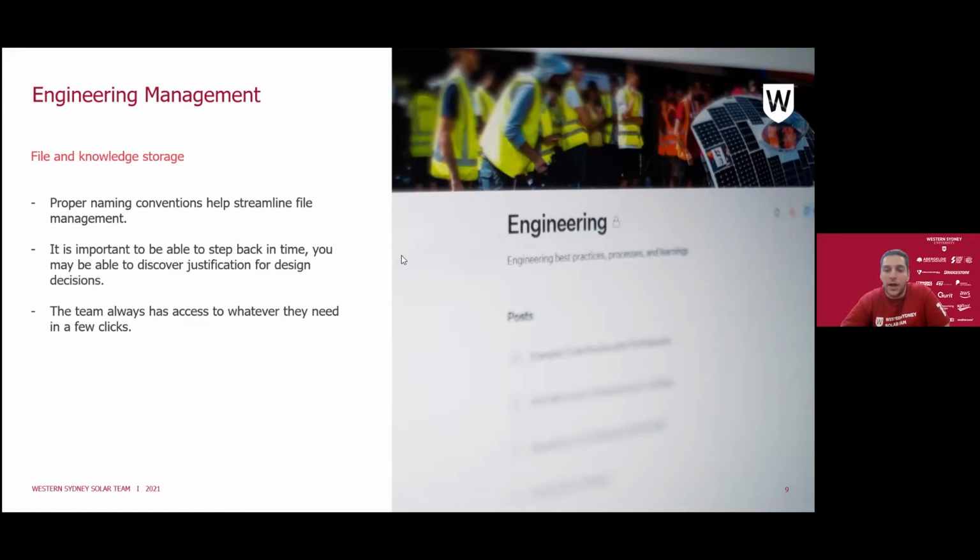File management is vital when you're creating a product to ensure ease of access between team members. Also, to ensure you're sending out the right files for manufacturing. It's very important. Naming conventions also play a big part in file management, and we have an Excel library to make this more comprehensive for anyone on the team to find what they're looking for.